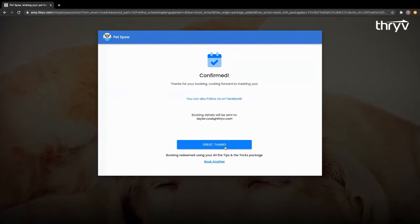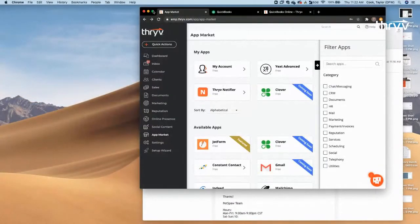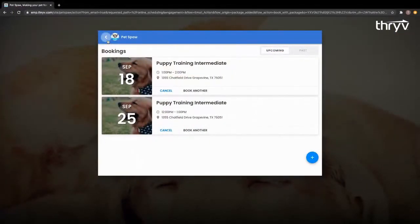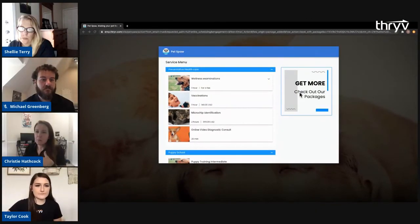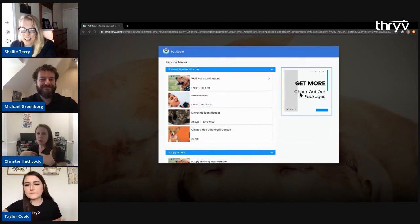And they don't have to access their packages from that email. Anytime they go into your service menu, the service menu recognizes your clients. Whenever Taylor was logged in, it noticed her email, it recognized her, so it was able to apply the package. So just them going to your service menu will make it to where they can apply any package that they have for you.